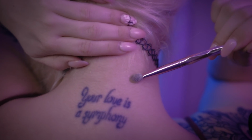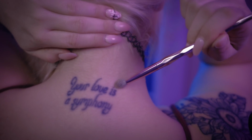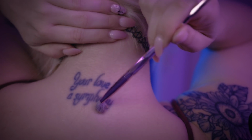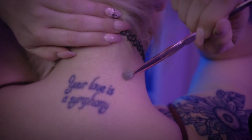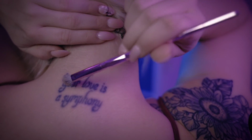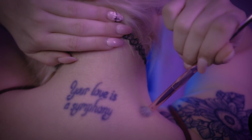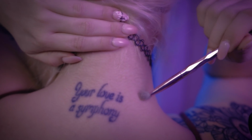Okay, this next tattoo is on the back of my neck, and it says, "Your love is a symphony," and I got it with my best friend at the time, and we were both obsessed with this song. We would play it on repeat constantly, and you should look it up, it's really good. It's called "Your Love Is a Song" by Switchfoot. I just could not get enough of this song, and it's actually before I got sober and had my faith stronger. And it turns out it is a Christian song, and I did not know that at the time, so now it means so much more to me.